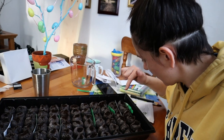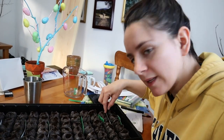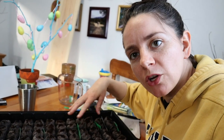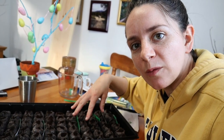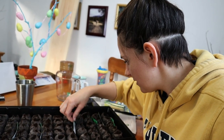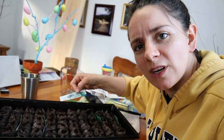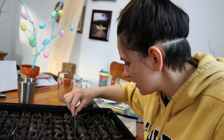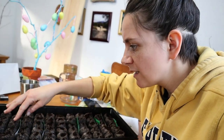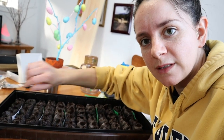I have got, let me remember, bell peppers, cherry tomatoes. I did something weird here and I can't exactly remember what I planted. And now the signs are getting wet and all of the ink is going. So I think Spanish onions, bunching onions, broccoli, salsa peppers.